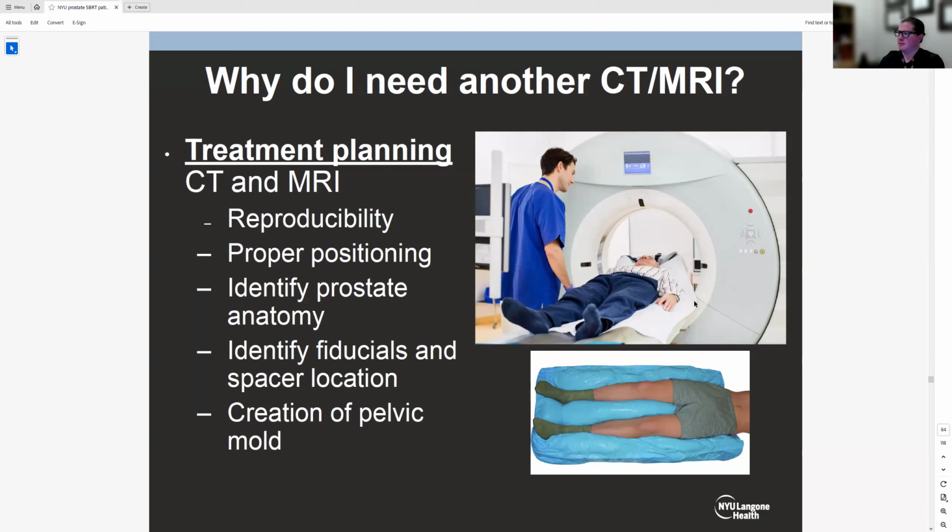And so for a prostate case, you might use a position like this and use this thing called a Vac-Lok bag, which is essentially a personalized bean bag that molds to the anatomy of the body and makes sure that day to day the setup is correct. For breast cancer, you might have the arm above the shoulder, getting more space so that you can treat the breast tumor.